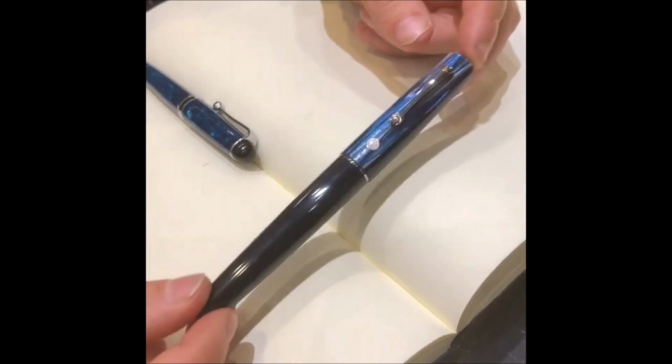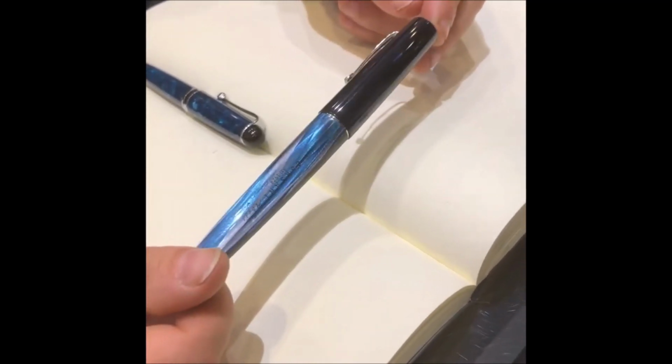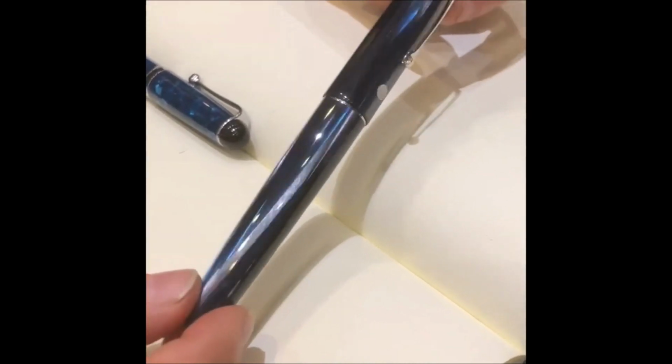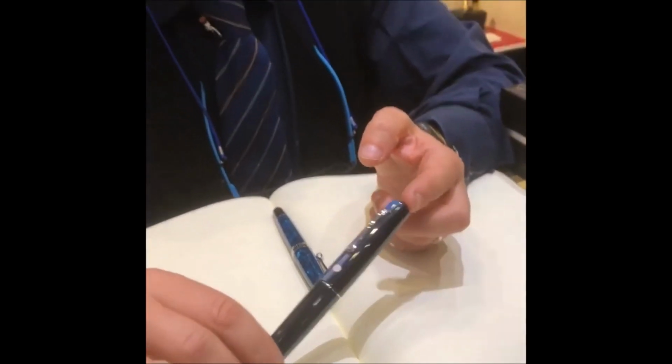It's very long. The material must be seasoned. So when you plan to make a celluloid pen, you have to plan it years before to prepare the material, and it's also very hard to stock. It's very dangerous to stock. So the place where you stock the celluloid must be a safe place.